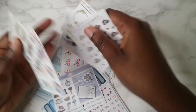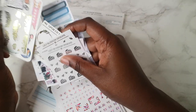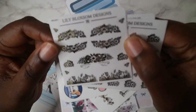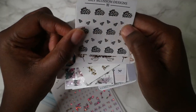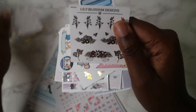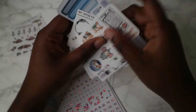So this first order is from LilyBlossomDesignsUK. I have lots of freebies. I think it was during a sale, so I'm showing you guys. This one is in gold, so I would not be keeping that because that is not my foil choice. This one is in silver, so I did intend on keeping that. And then this one is in rose gold, which I do intend on keeping.